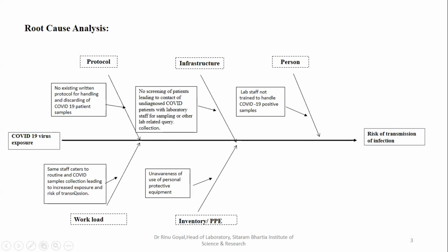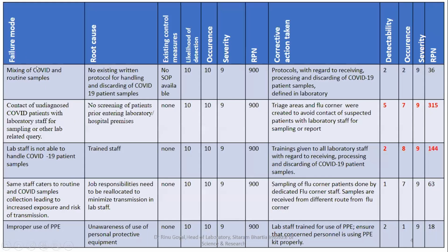Workload related causes: some risk was there that the same staff caters to routine samples and samples which may lead to exposure and risk of transmission. And inventory related: maybe they were not aware of how to protect and whether protective equipment will be available. There can be many more, but to make this understanding clear, we have kept it simple. So when we apply risk estimation, calculation of RPN, to each and every cause, the thing will be like this. So what is the failure mode? What is the cause?